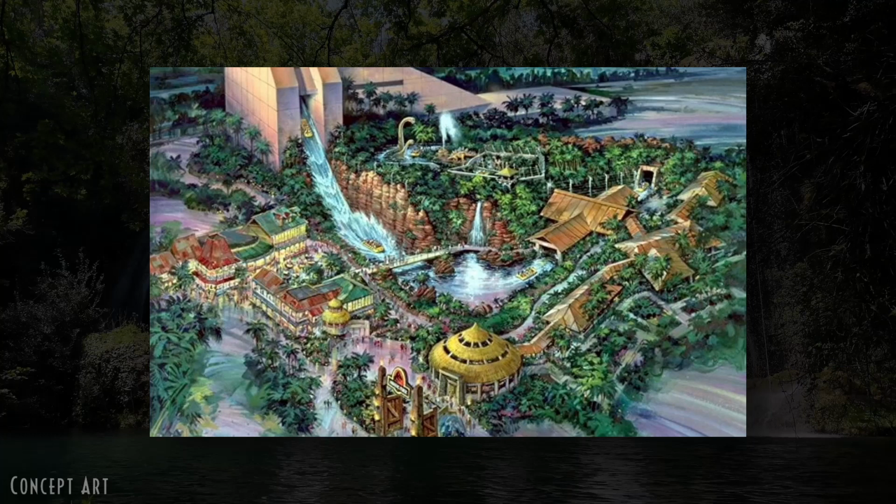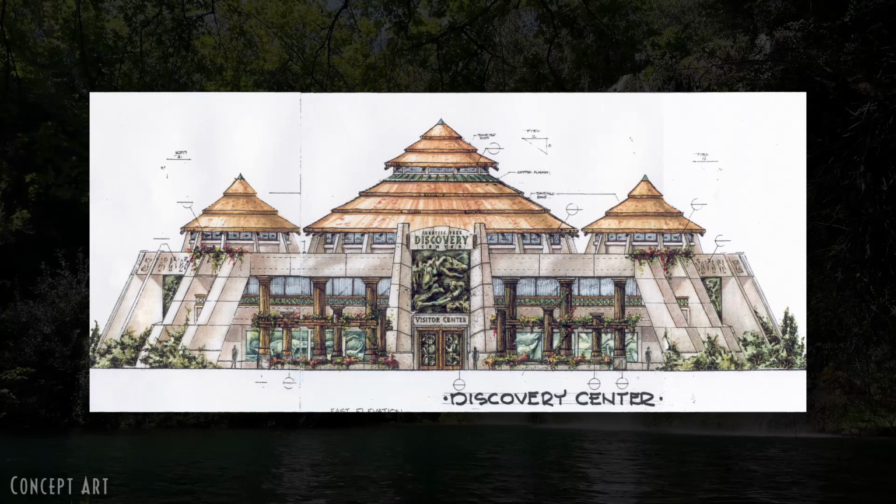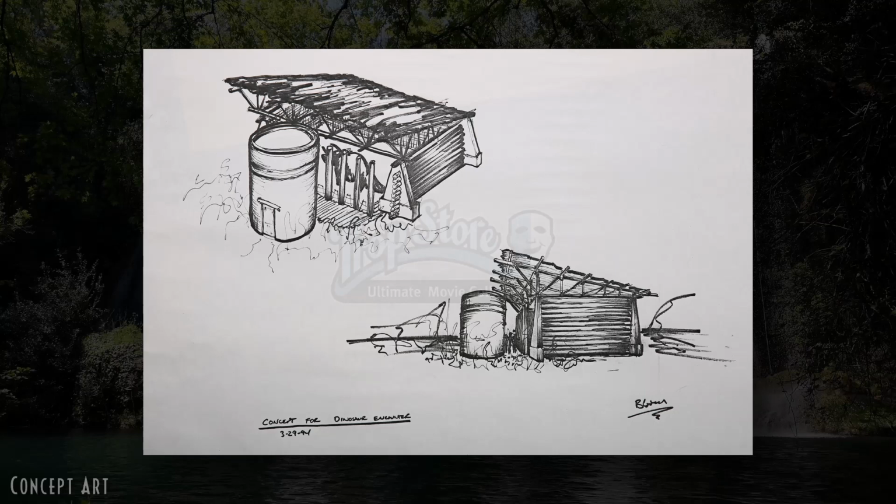Jurassic Park's supporting attractions would include a junior suspended coaster called Pteranodon Flyers, a play area named Camp Jurassic, a hands-on educational exhibit called the Discovery Center, and lastly, a walkthrough attraction named Dinosaur Encounter. This attraction wouldn't be a ride, but rather an interactive experience including state-of-the-art Triceratops animatronics.